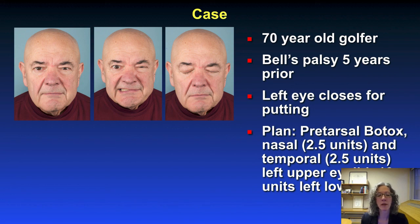Botulinum treatment for synkinesis is illustrated by this case, a 70-year-old golfer who had developed Bell's palsy 5 years previously, and he noticed that the left eye would close when he would make a particular facial expression while putting. And so we treated his pretarsal area with Botox nasally 2.5 units and temporally 2.5 units, and then some Botox into the lower eyelid, and he really had good response, as you can see in the top panel, which is pre-treatment, versus the bottom panel, which is post-treatment. If you look at that middle panel especially, you can see before treatment when he would make that grimacing expression that the lid would close most of the way, and then post-Botox he was able to keep the lid open to clear the pupillary axis when he made that same expression.